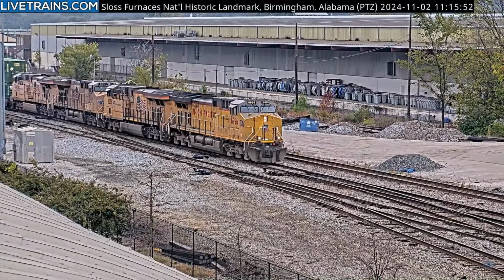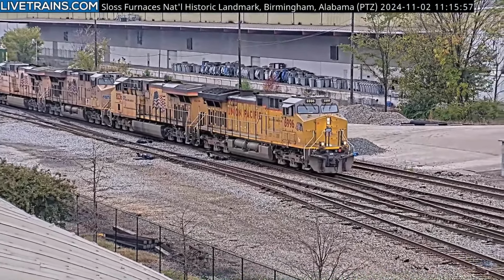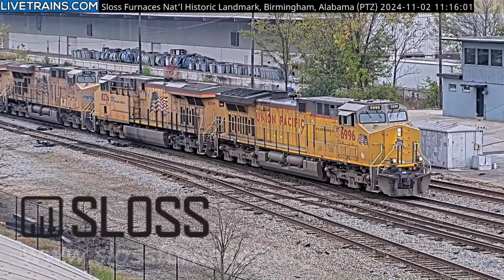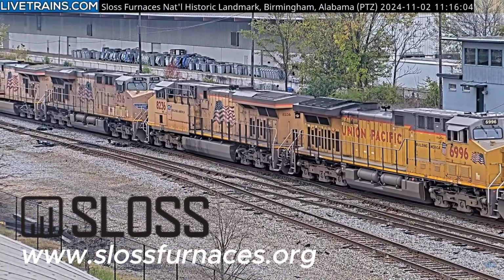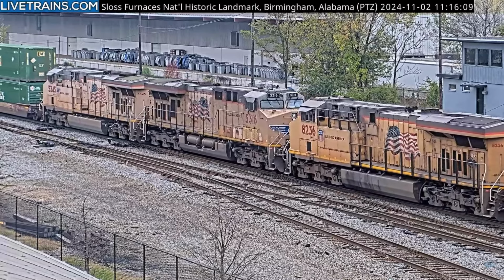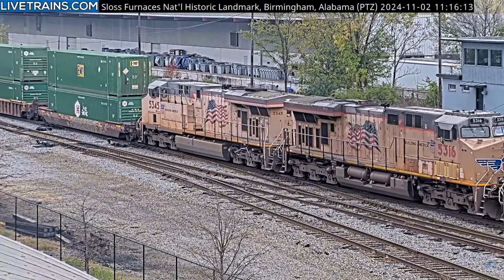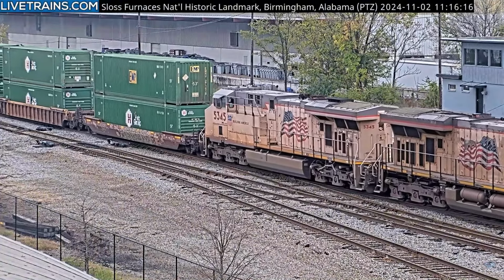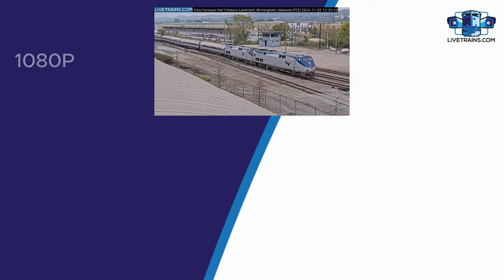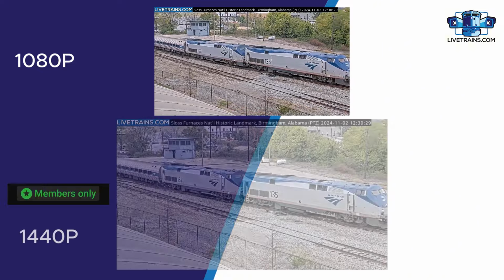Today we're thrilled to announce the release of not one, but two new cameras live from Birmingham, Alabama. Thanks to the incredible folks over at Sloss Furnace, this setup gives us an amazing view of all the rail action at the 27th Street Interlock, where Norfolk Southern and CSX cross paths, and where the Alabama and Tennessee River Railway meets Norfolk Southern. Both cameras are open to the public and will be streaming at 1080p, while Live Trains premium members will enjoy the stream at a crisp 1440p.